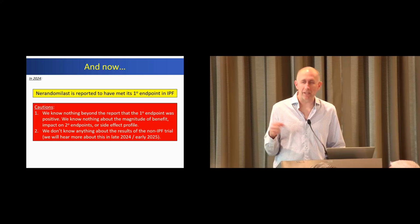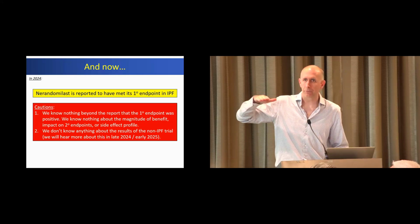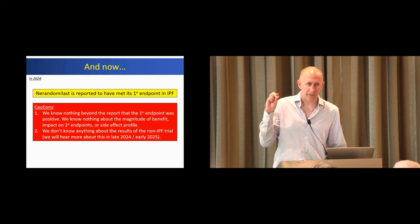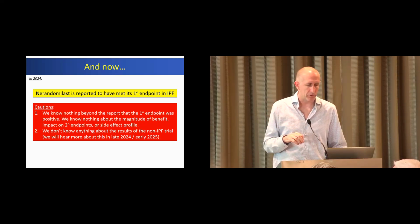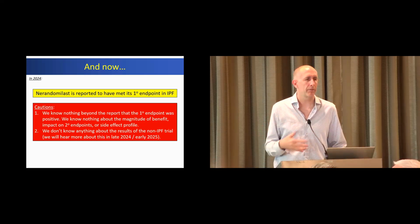We don't know how much benefit there was. We don't know if we got all the way up to that dashed flat line of total stability. We don't know if it was just a tiny bit of statistical improvement. We don't know what happened to any of the secondary endpoints, like quality of life or shortness of breath or how far you can walk or what your CT scan looks like or anything else. And we don't know the side effect profile.